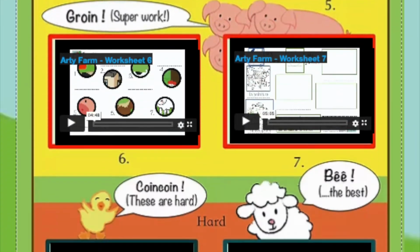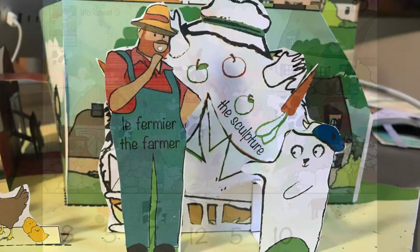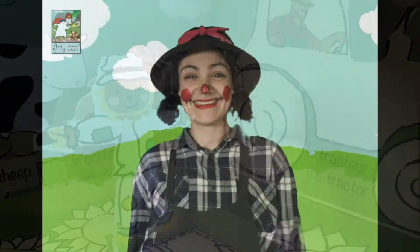There's lots to see and do while we guide you through completing the worksheets, make the project with you, and of course, learn all about French animal noises with the fun song and actions.